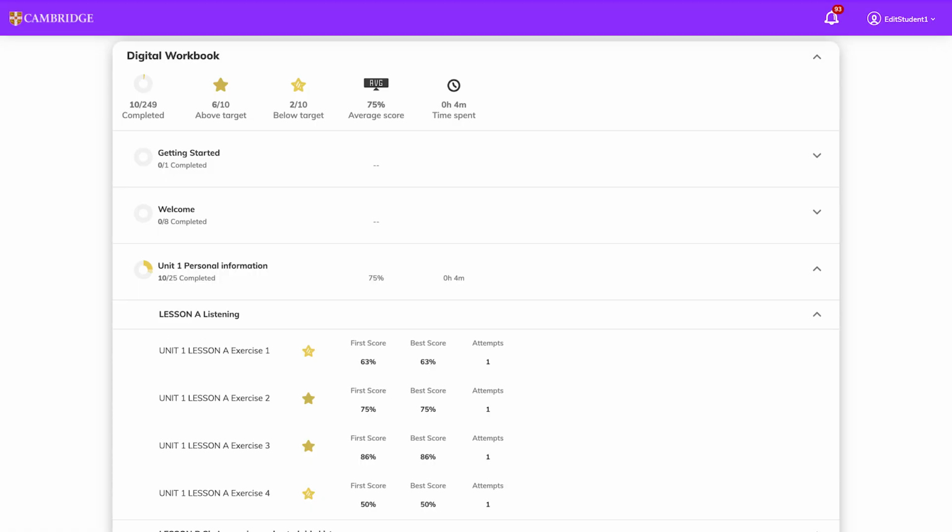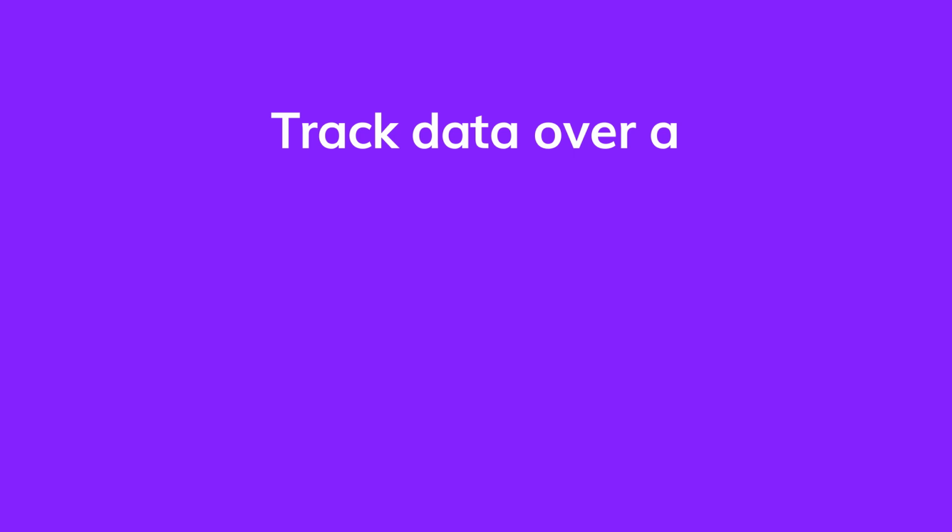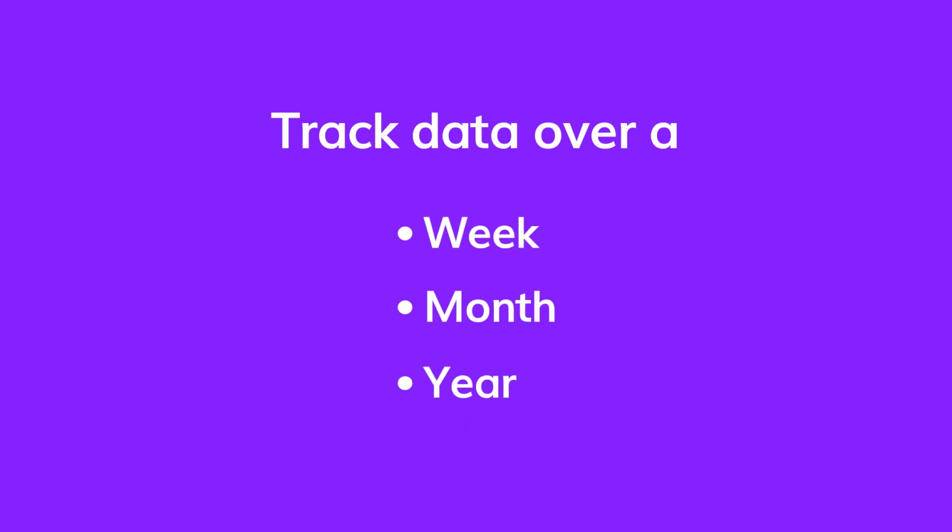It features an enhanced gradebook that enables you to capture valuable learning data. Teachers can view at a glance how well students are learning and where they may need more help. For administrators, the gradebook can track daily attendance and time on task. Reports can be generated based on customizable timeframes. So whether your program tracks data over a week, a month, or an entire year, generating a CSV report takes just a few clicks. Cambridge One also has a timeout feature if a student is idle for more than 15 minutes, which helps ensure that the data accurately captures learning time.